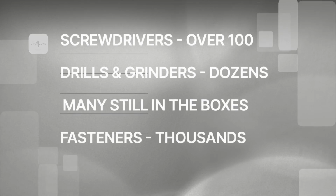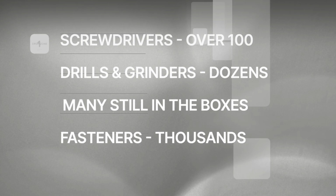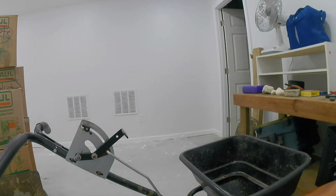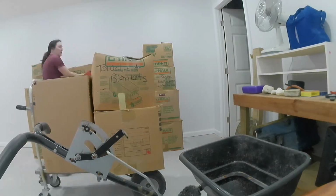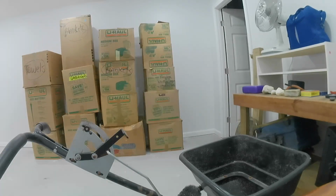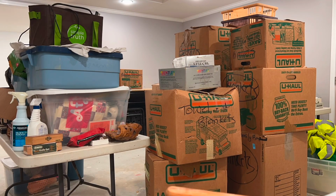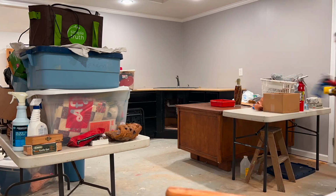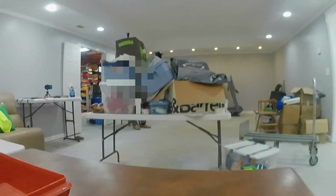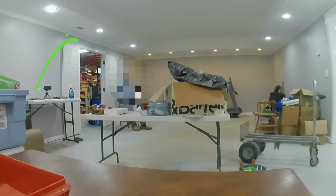Over 100 screwdrivers, dozens of drills and grinders, many that were still in boxes, and thousands of fasteners. So again, I lay down a plastic sheet. And what's in these boxes are towels and blankets and sheets that did not sell in the neighborhood garage sale. The homeowner is going to take those to the local animal shelter. So now I'm just cleaning up after the garage sale. The homeowner continues to tell stories about his childhood as he keeps me company.